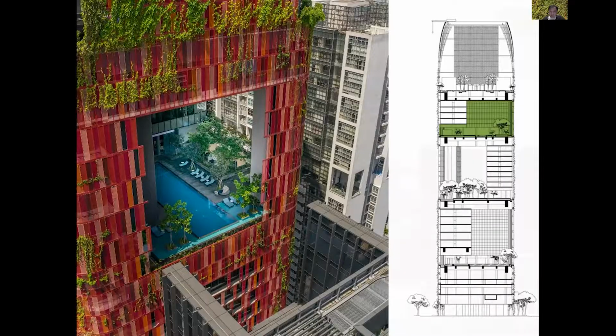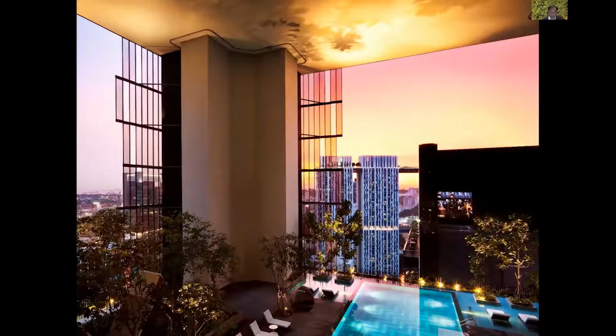With the cores tucked to the corner, the breezeway atrium opens the building up and frames the views of the city in a 3-dimensional way.